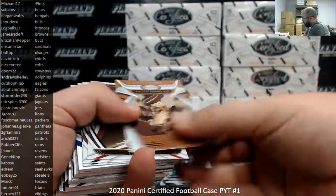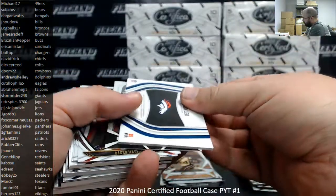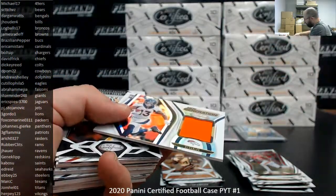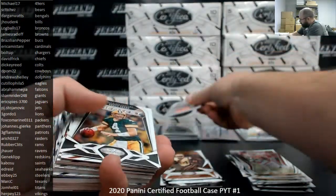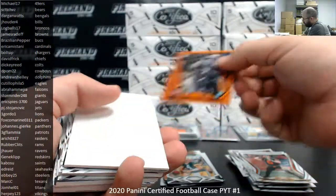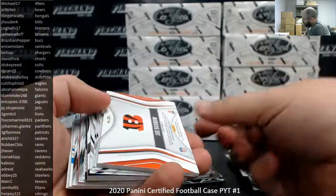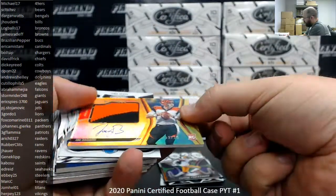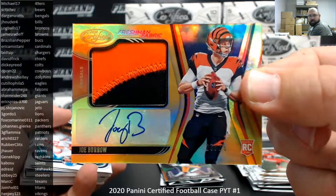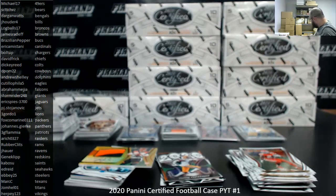AJ Brown to 450. KJ Hamler, new generation jersey for the Broncos going to Log Balls. Javon Kinlaw, numbered to 199. Joe Burrow, there it is. Wow. Gold RPA, 23 of 25. Going to the Bengals. Your faith in the Bengals was rewarded. Let me get a one touch for you for that card.